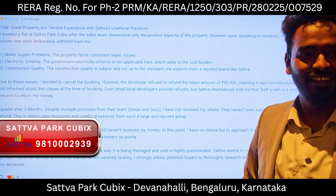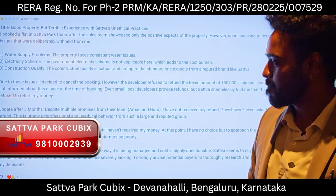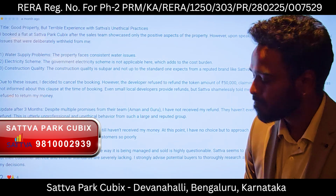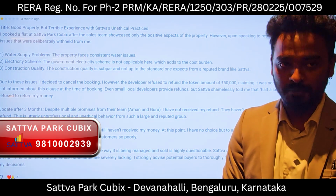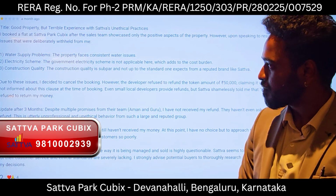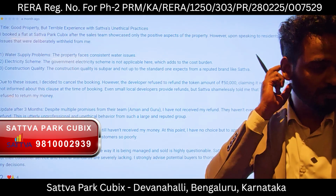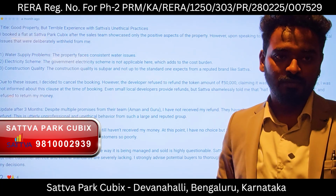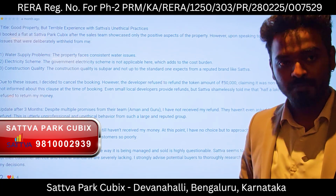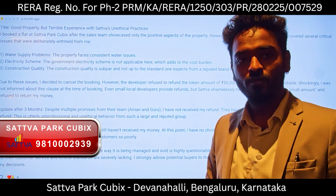Okay. So what I can see here, Guru, is that he has highlighted 3 different points. One is a water supply problem, which I have asked your residents about and they have denied that there are any water supply problems. I need to know from you also. Then the electricity scheme: the government electricity scheme is not applicable here, which adds to the cost. Okay. And then the construction quality. Though I have seen the construction quality and I find it pretty good. I find the construction quality of South Indian developers better than North Indian developers. Still, I would want the answer for all these 3.